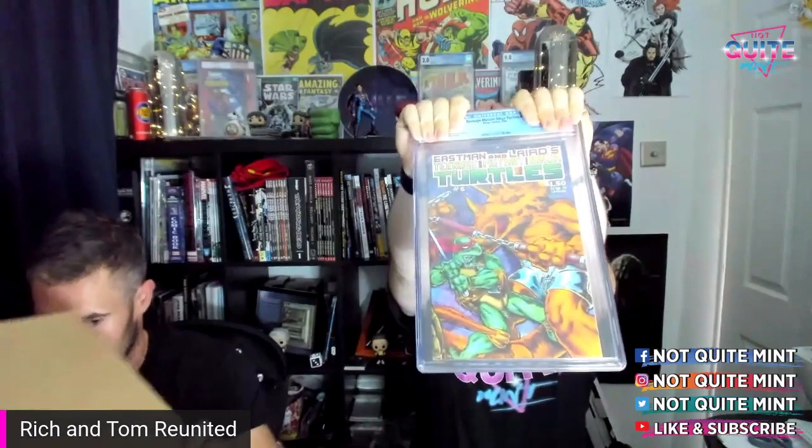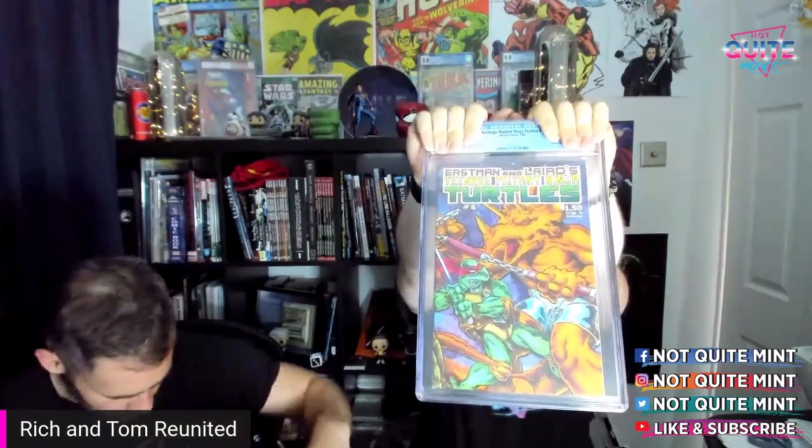Try and get these out without seeing them all. I'll just whack that down in there. That was awesome. So yeah, this is seeing the back cover. This was the lowest numbered one that I had. This is issue 6 again. I love the first print, all Kevin Eastman original artwork as well. Very, very nice.